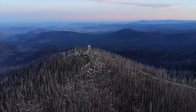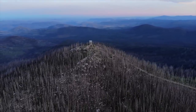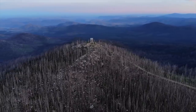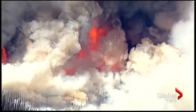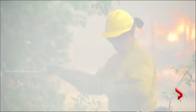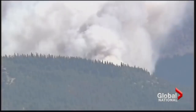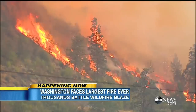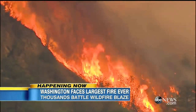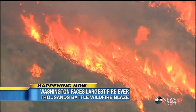Then in 2015, the worst wildfire in Washington state history burned right through this area. Four fires have merged into one monstrosity, with its fiery tentacles reaching in all directions. 121,000 hectares of the Cascade Mountains have been scorched. It's the group of fires in central Washington, now the largest in that state's history. Hundreds of firefighters joining the front lines.